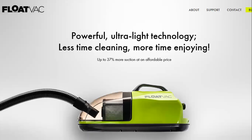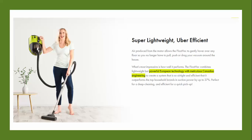The air from the vacuum is being pushed down underneath of it, and so it just rides across the floor and it's very easy to move around. So it's super light because you don't have all these other motors on it. So you literally hold it with one finger. You don't have to push and drag it around. It simply floats along with you.